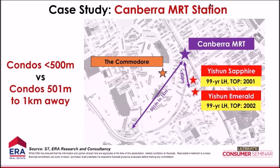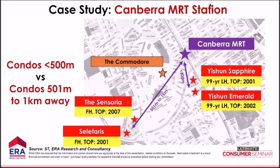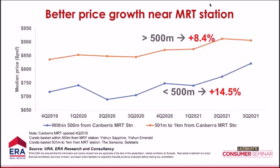I'll show you 2 more projects. Freehold, but away from the MRT station, more than 500 meters away, but less than 1 kilometer though. So if you have 20 minutes to spare, you can walk from Sensoria, Solitaire, all the way to Canberra MRT station if you like. So how did these projects perform? The orange line represents more than 500 meters. The blue line represents within 500 meters.